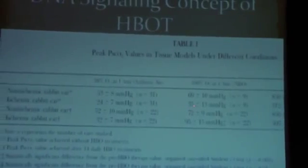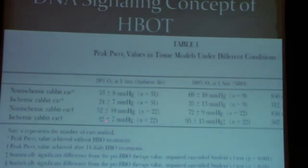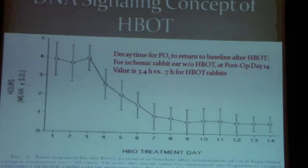But what it shows is the ischemic gravity with hyperbaric oxygen starts at 32, gets to 95. The ischemic gravity with daily normal baric oxygen only gets up to about 35. In the non-ischemic gravity, we don't change it that much. You can see that, either normal baric or with hyperbaric. But with hyperbaric and ischemia, we are doing something to the cell.